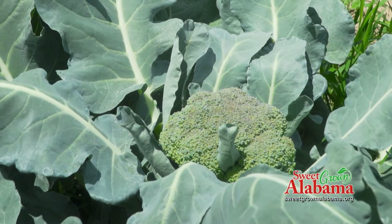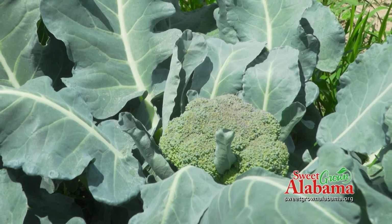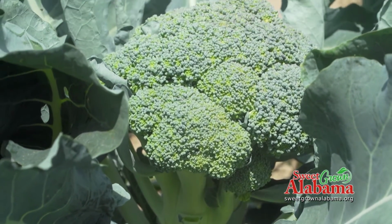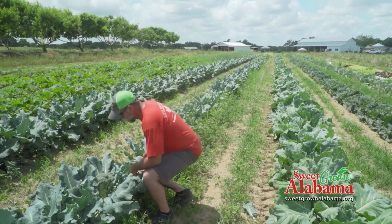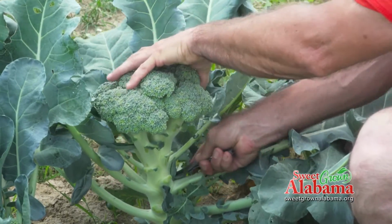We start our plants from seed in the greenhouse, and then we transplant the plants into the field. And then it takes about 70 to 80 days, depending on the variety of broccoli, and it's ready to harvest. And we plant broccoli every 2 weeks because once you gather it, it does not make another head of broccoli.